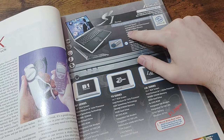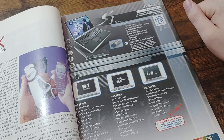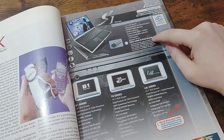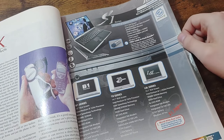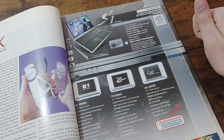Although the RAM is a little bit smaller than the others, because earlier we had some with 500 megabytes and another with a gigabyte of RAM, so for light computing on the go, I'm sure this was fine for Windows XP. It says it has an AI flash bundle. Did they have an AI package back then? Does it mean artificial intelligence, or does AI stand for something else? It might stand for something else here.